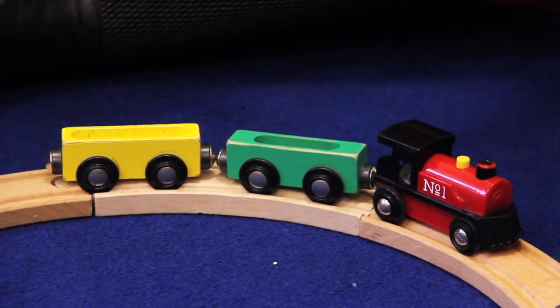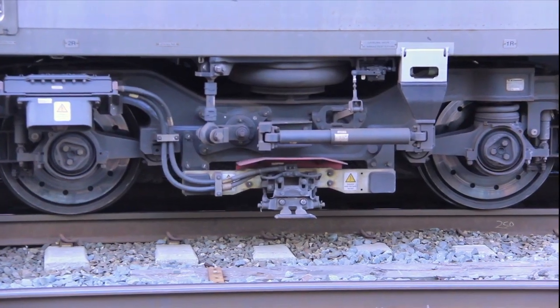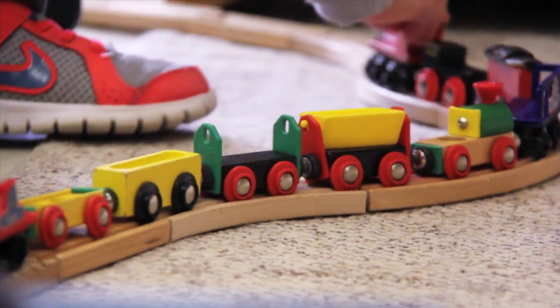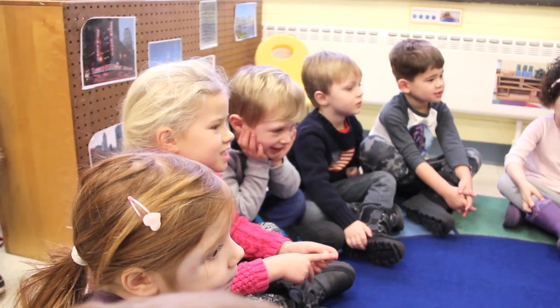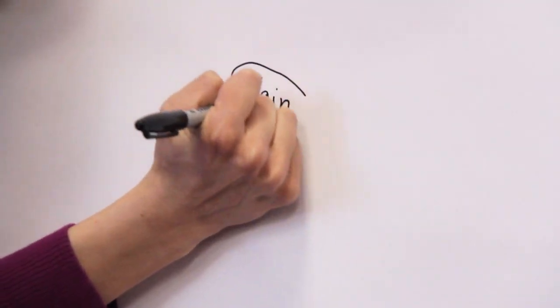And tell me the parts. What do you see? Wheels! Oh, there's some wheels? Okay, so I'm going to write the word train in the middle. What letter do you think train starts with? T. Good. So we're gonna write train here. This is our main word.